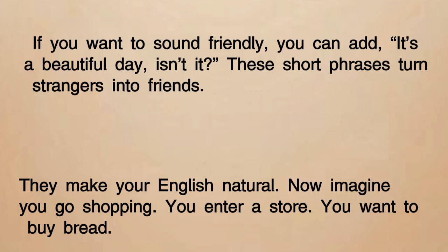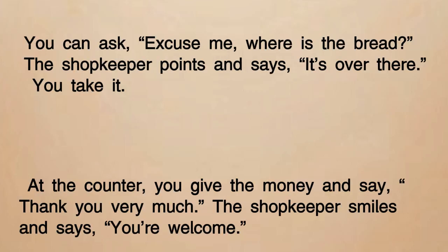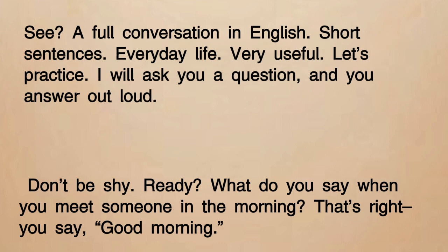Now imagine you go shopping. You enter a store. You want to buy bread. You can ask, "Excuse me, where is the bread?" The shopkeeper points and says, "It's over there." You take it. At the counter, you give the money and say, "Thank you very much." The shopkeeper smiles and says, "You're welcome." See? A full conversation in English. Short sentences, everyday life. Very useful.